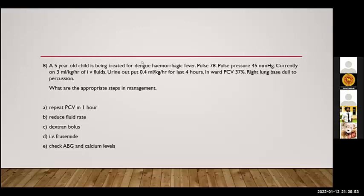Now see, this child is not leaking, right? He has a good pulse pressure, good PCV. He has finished leaking and the fluid is now coming back, but the kidney has not realized it. The lung base is still dull to percussion because the effusion can't come back, as there's too much fluid in the blood and the kidney is not pushing it away. So all you need to do is immediately reduce the fluid rate. Otherwise, the right lung base dullness can worsen and you have to give IV furosemide. So the answer should be B and D.